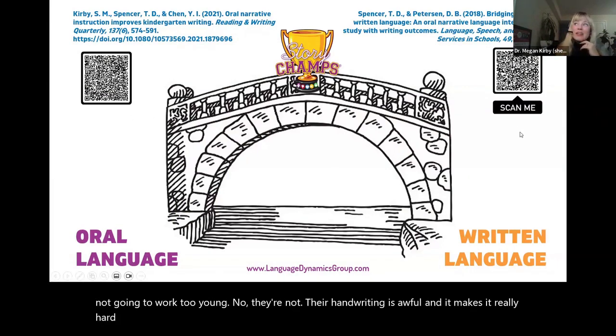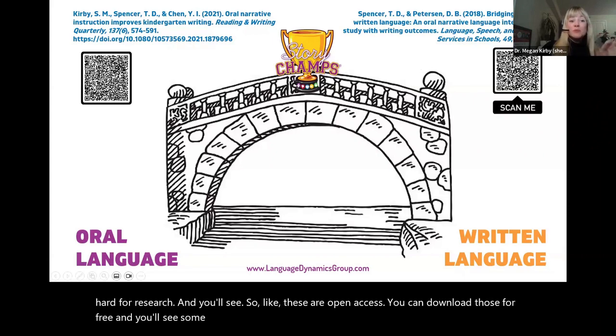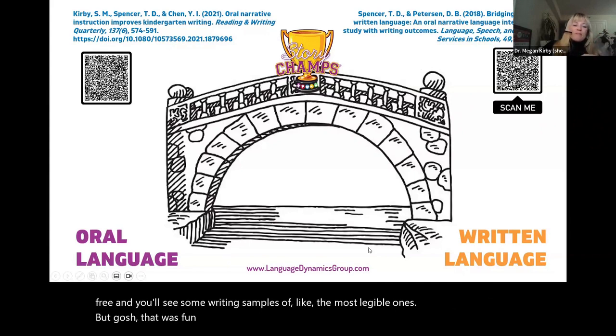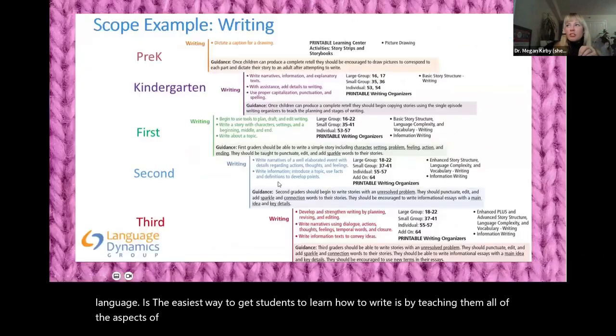And you'll see, these are open access. You can download those for free. And you'll see some writing samples of the most legible ones. But gosh, that was fun. So narrative language, storytelling, is a bridge between oral and written language. It's the easiest way to get students to learn how to write, by teaching them all of the aspects of language that go into written language.